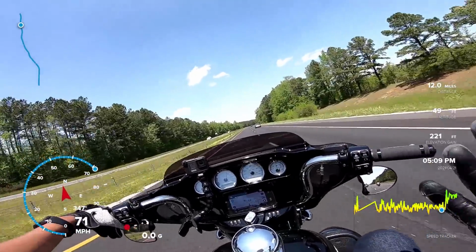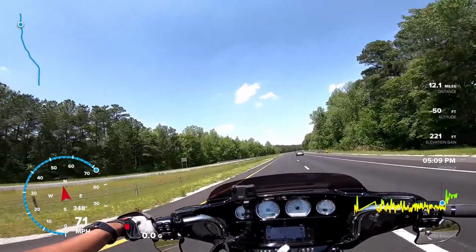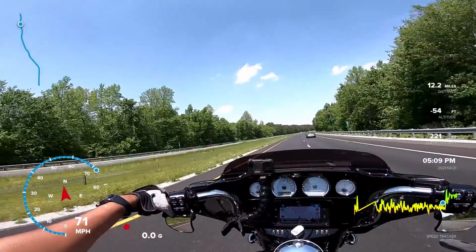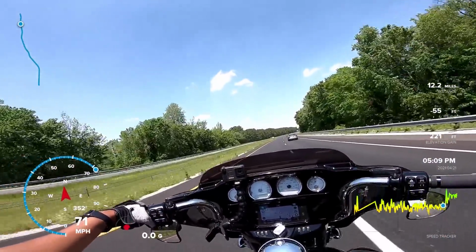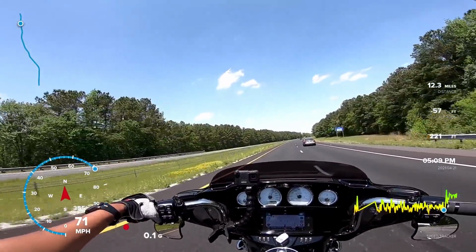And then a tour pack. I've said this tour pack has been coming up a lot. I didn't buy a tour pack, I didn't pay much money for a tour pack, because I personally don't like the look of a tour pack on my Street Glide. I mean, it looks okay, but I like my Street Glide without a tour pack.